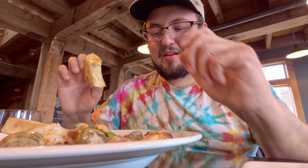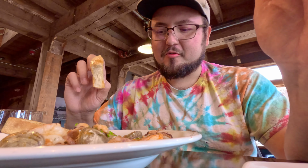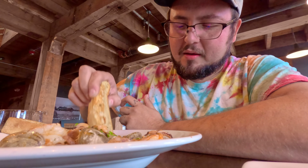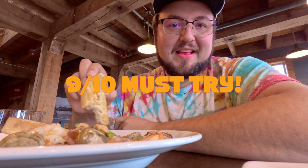Yeah, that soup is the star of the show, though. That broth, rich, flavorful, complex, herbal, lots of garlic, tomato. Can't even really put my finger on everything else, but definitely some delicious bright herbs in here. Man, I have to give this place a solid 9 out of 10.